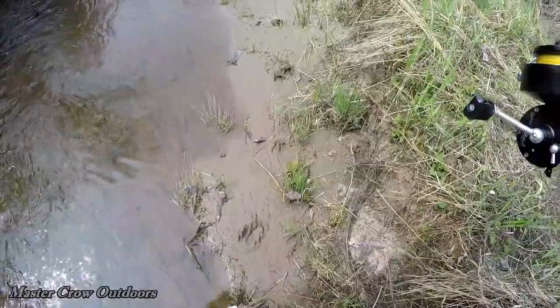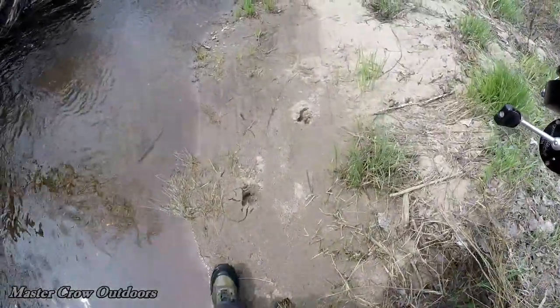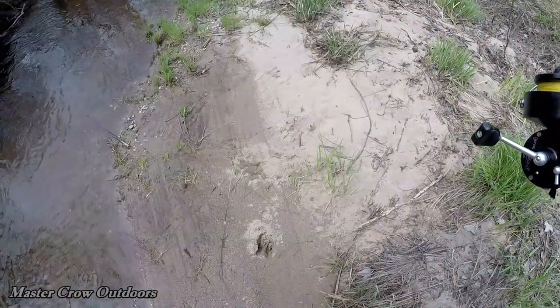Check out the deer tracks. That was definitely from this morning. See how dark they are?